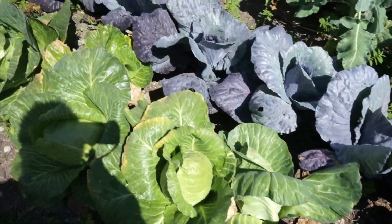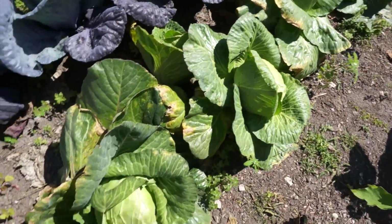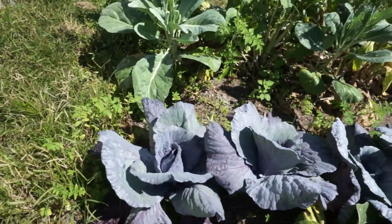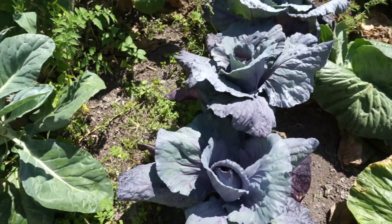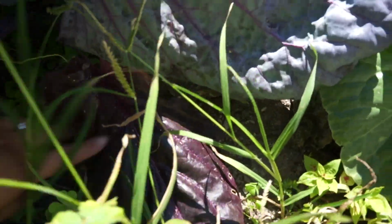And I'm going to be making sauerkraut with these cabbages. Hopefully get that done today. But they're just so beautiful. I love cabbages. They're really fun to grow because they just get so big, and I really like to grow them.